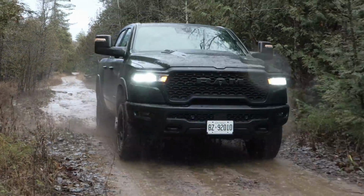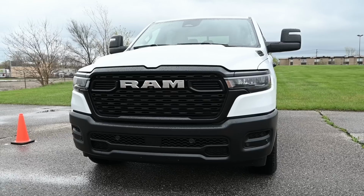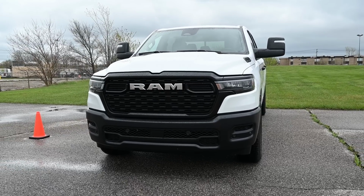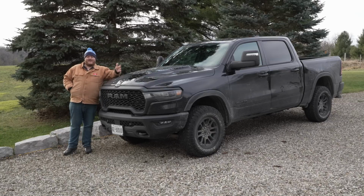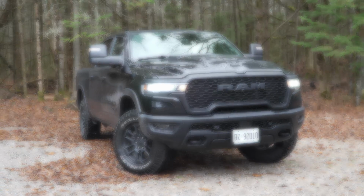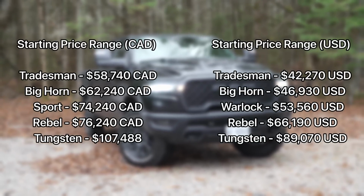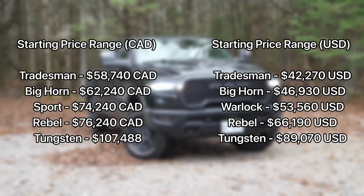And you know what, that brings me to the next point, which has to be price. Now at the base end on that Tradesman, they've built in more and more features, which I do like. It's nice to get in a quote-unquote work truck and feel like you're getting a ton of features. But yes, base prices have also come up even on those Tradesman trucks. So yes, if you're looking for one of these Rams, they still might feel a little bit expensive.